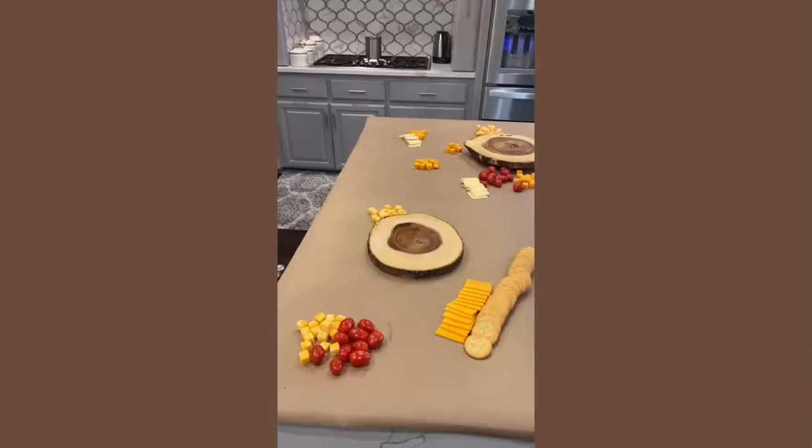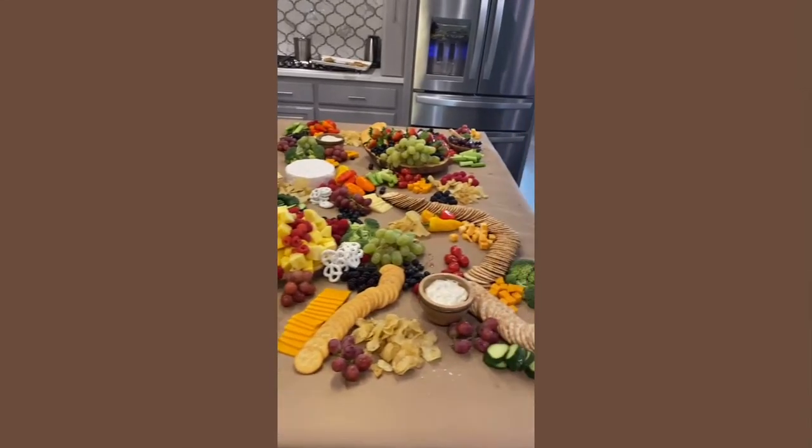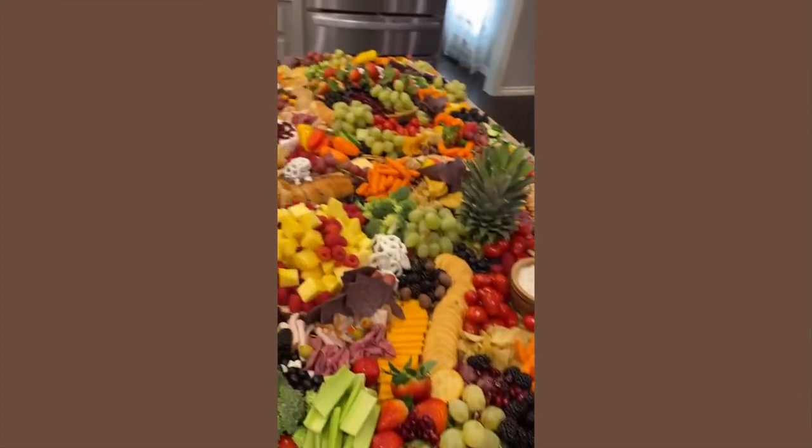Shit, we out here with that charcuterie board. Charcuterie board. Charcuterie.